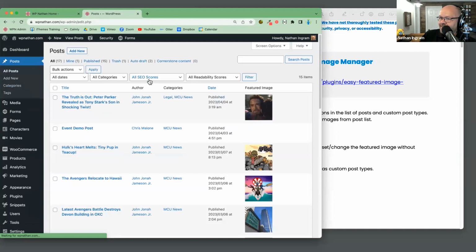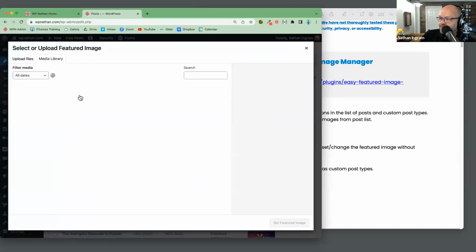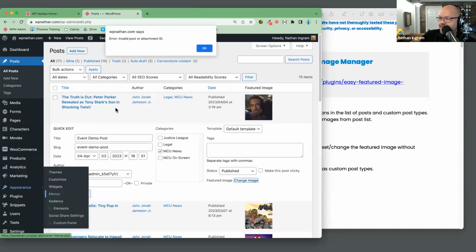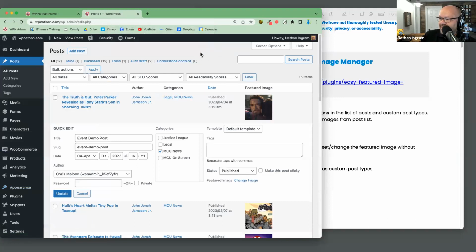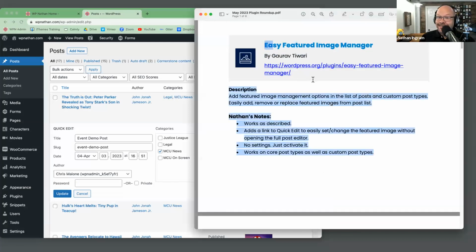I can't imagine that would be the case, but if this doesn't work, we'll move on. But isn't that weird? No, there's a problem, and I don't know what it is. It's likely a conflict of some sort. So there you go.